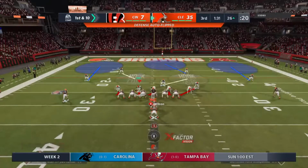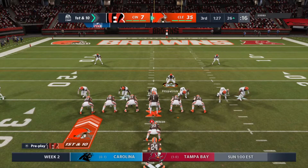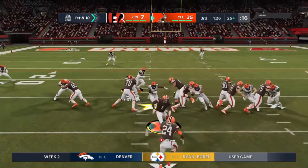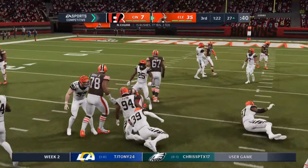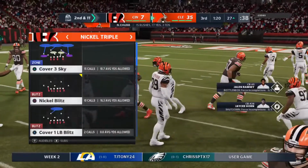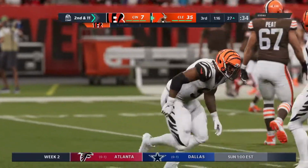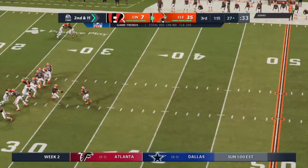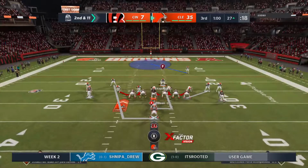A nice pickup there by Nick Chubb, who's a bright spot for this Cleveland offense. He finished second in the league in rushing in 2019 with nearly 1,500 yards on the ground and got into the end zone 8 times. And how about this for durability? Has not missed a game in his NFL career. What a bounce back from a big-time knee injury while at the University of Georgia. Brings up 2nd and 11 at the 27-yard line.